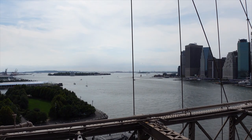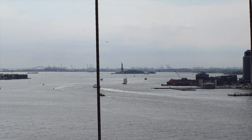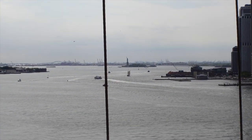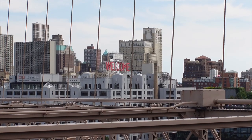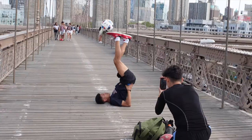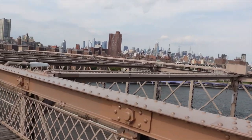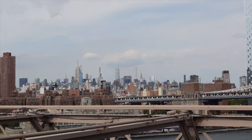See that? If you look real close, there she is. That's the Empire State Building. Oh, it's the one with the little ridges. Right. Now she knows.